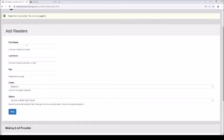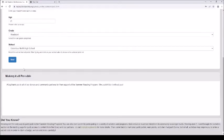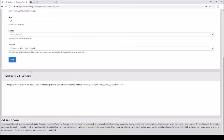So now I need to add readers to our account. So I'm going to go ahead and add myself as a reader. I'm going to put my age, and I'm going to select my grade, which I'm actually not in school anymore. So I'm going to click not in school. And I did not go to school here in Bartholomew County, so I'm just going to select none here.